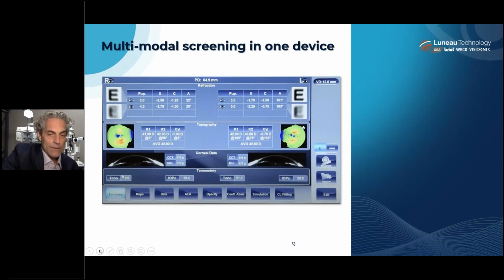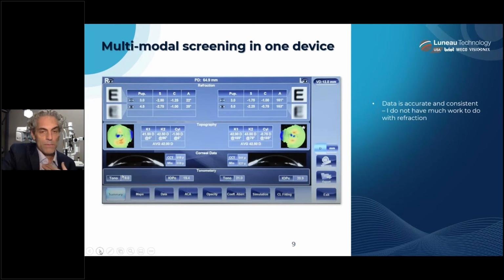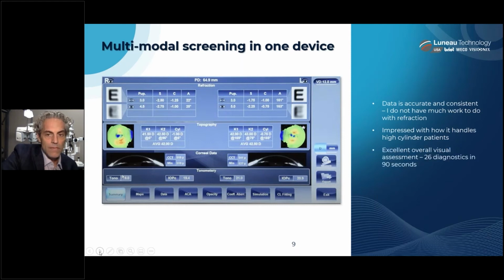Techs like it because of how easy it is and how all this is on one instrument. What I would tell you is important to me as a doctor is the information is incredibly accurate and consistent. My refractions are so much quicker now because the autorefraction is so good. What really impresses me is how well it works with my high cylinder patients, and that I rarely have to change axis by more than just maybe a couple degrees. It really does an overall excellent job of visual assessment.